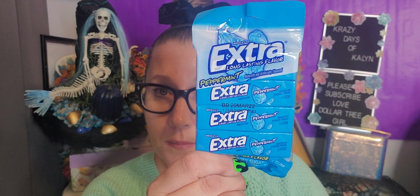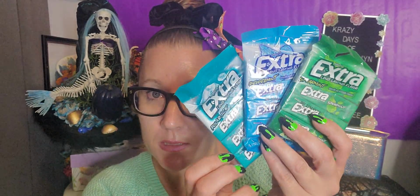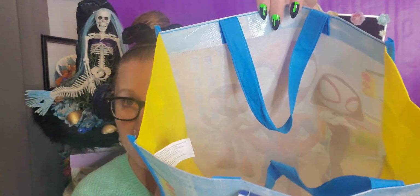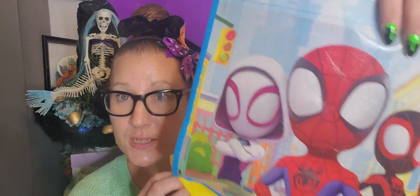I also picked him up the peppermint one, and I also picked him up the Polar Ice. So I got him all of his gum because he just really enjoys those types of gum to have. So that was his gag gift, and this is the bag empty now, and I think it's just a really, really great tote bag to go trick-or-treating as Spider-Man, and to carry your little Spider-Man bag with all your candy in it is a great little sack to carry.